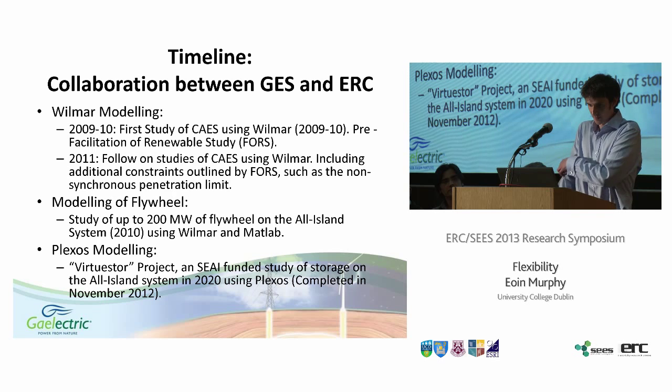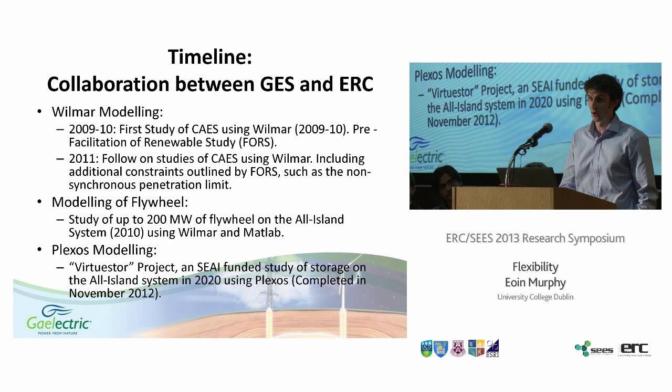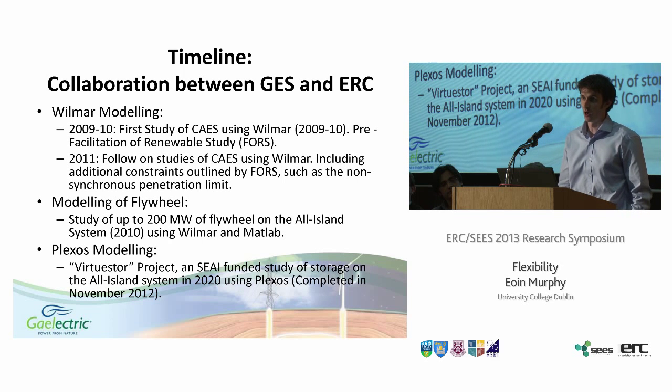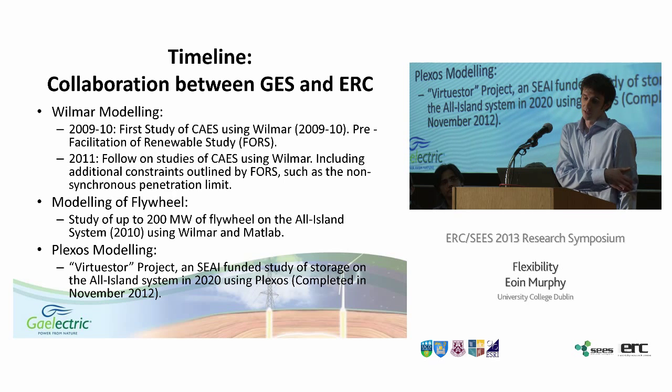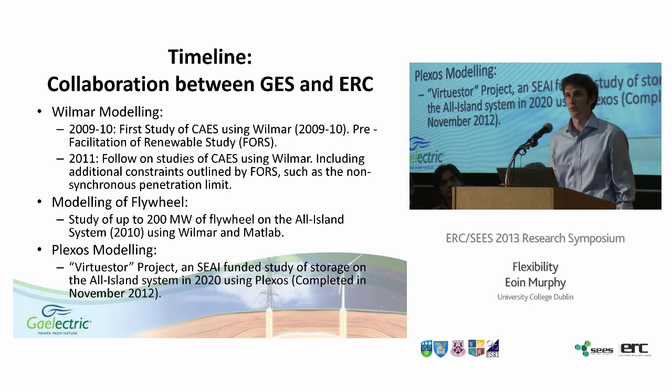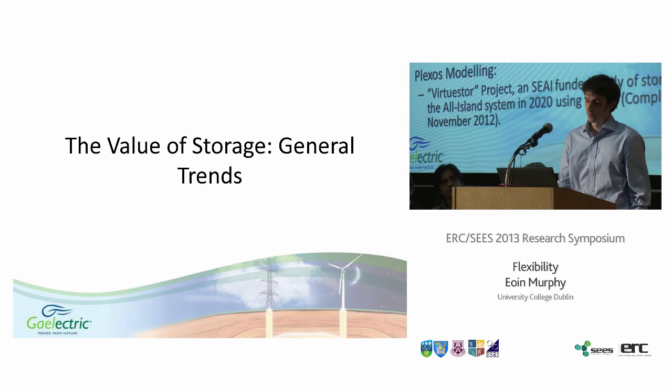So the history. Around 2009, 2010, we began some Wilmar modelling with the ERC. That was before the FORS study, so before a lot of the technical challenges to the system were highlighted by the TSOs. Following the publications of the FORS study, we did some more analysis with Wilmar. Also in 2010, we did some analysis of flywheel on the island, and most recently, between myself and Jodie Dillon and Ciara Dwyer, we carried out an extensive study called the Virtue Store project. It's a study of storage in the system in 2020 using Plexus.